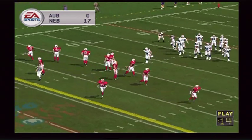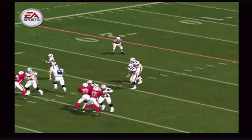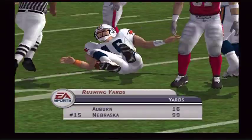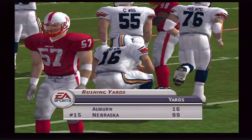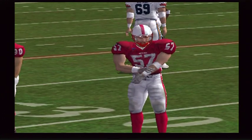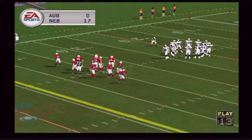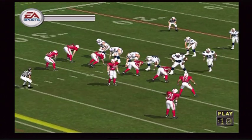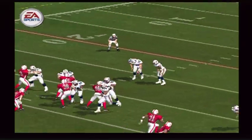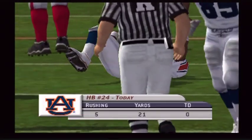First and 10, ball on the 34-yard line. They use four linebackers. Number 57 brings him down for a loss. That's a 2-yard loss. Second down and 12. Ball on the 32-yard line. Number 16 with three wide receivers. Number 16 gives it up the middle. And they make the stop at the 42-yard line. A 10-yard gain.